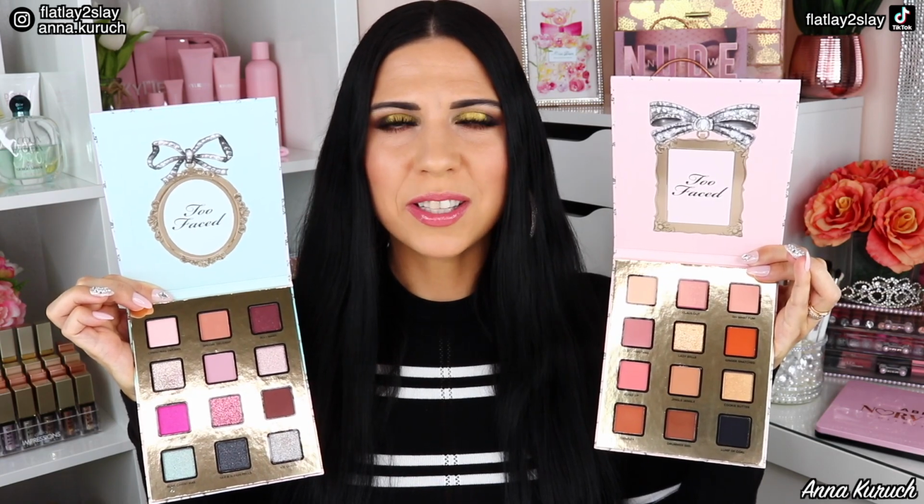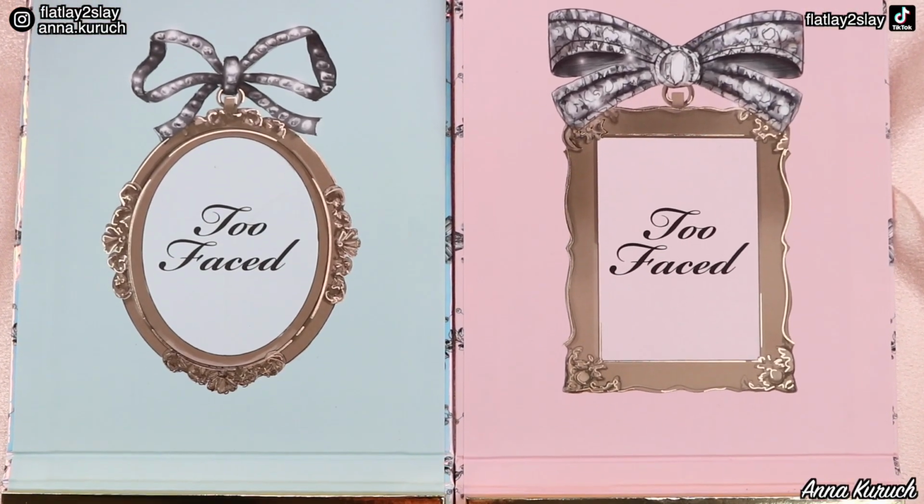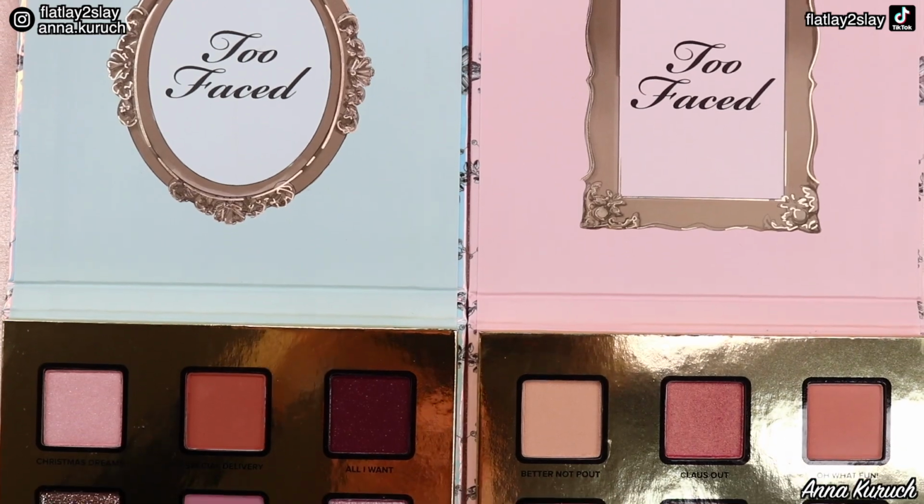So now let's take a closer look at the eyeshadow palettes. Over here I have Foxy Neutrals in a beautiful baby pink color, and in the other hand I have the Unbearably Glam eyeshadow palette. So now let's take a closer look at them inside and compare both palettes together. And this is how both palettes look. So now I'll show you each palette up close so you can compare how both of them look.